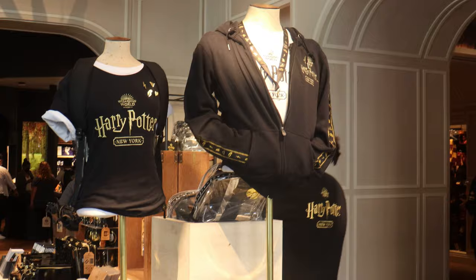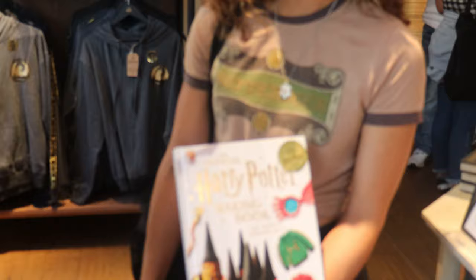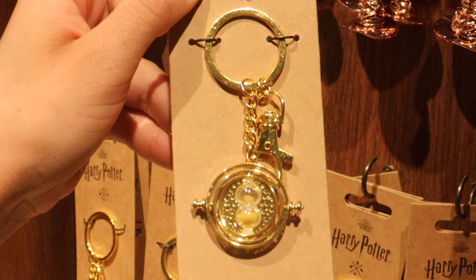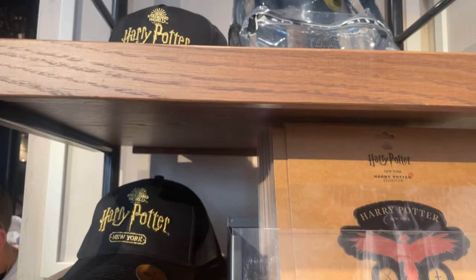Hedwig is so cute. The Cursed Child hoodie. And a book about the play. Here is a Harry Potter baking book with more than 40 recipes inspired by the films. Here is the Sorting Hat keychain. Here's the Time Turner. The Magical Congress of the United States. Niffler is up top, stealing money. And down below is a Harry Potter New York shirt. There is a lot of New York merchandise in the front of the store, such as this hoodie.